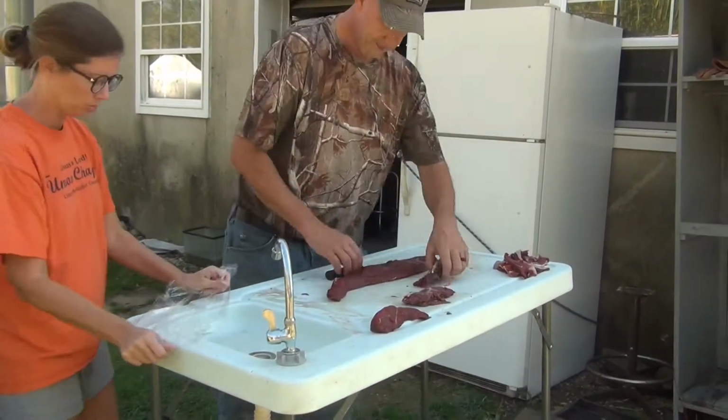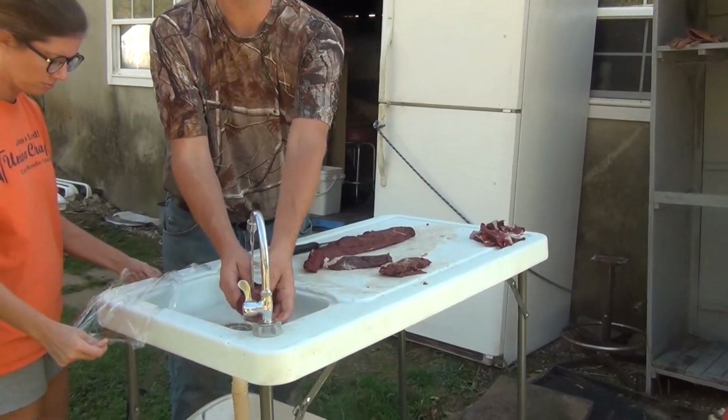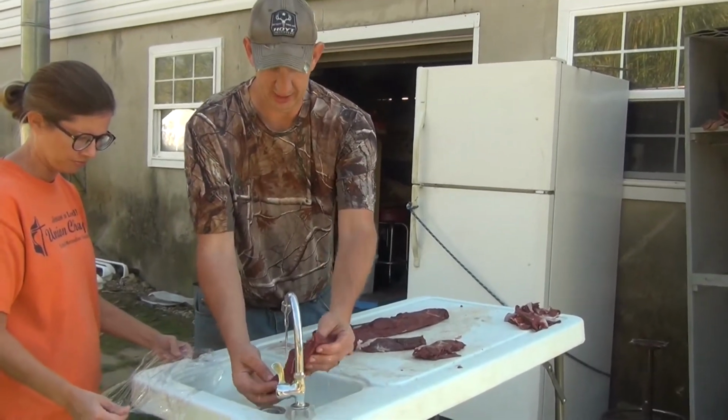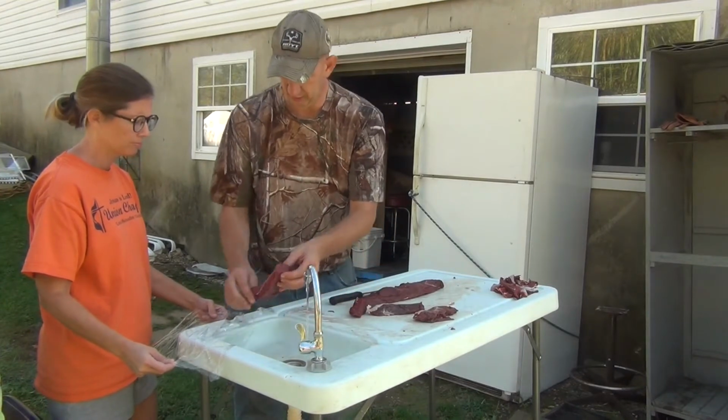Handy sink. They did put a bucket underneath this, otherwise it would just go on the ground, and I don't know why we're not letting it go on the ground. Because I didn't want a puddle right there, by the door. I get that. All right, get as much of that water off there.